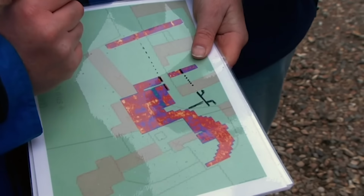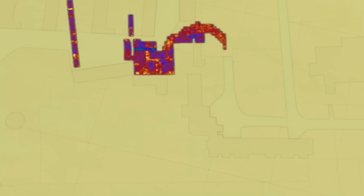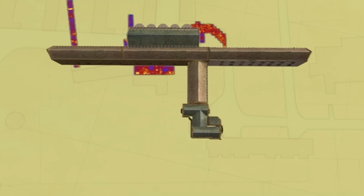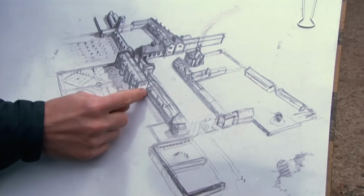It's brilliant, isn't it? These results fill in the unknowns on our plan, giving us a wing that was 30 feet at its widest and ran from the gatehouse all the way to the church. It's the final bit of evidence Jonathan needs.